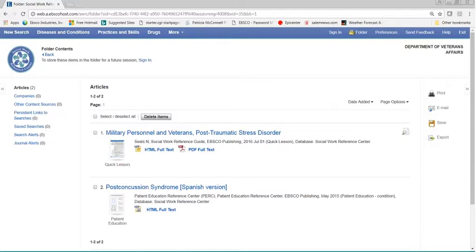But what I can also do is, this is a temporary folder once I sign off and complete today's session. If I wanted to get back to these documents, I'd have to go searching on the home page and look for the content. But what I can also do is create what's known as a MyEBSCOhost account. I like to call it my virtual file cabinet. And this will be useful and be able to be used in any of my EBSCOhost databases.